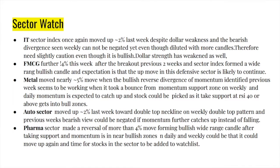Now, sectoral watch. How do the sectors perform? The IT sector again moved up, 2% up, even though the dollar has fallen. So you have to be careful. It's done a vertical move and the dollar has weakened, so whether this move is sustained, you don't know. But as of now, momentum, trend, candlestick patterns, everything is super bullish. There is also a diluted bearish divergence which can play out, diluted because of the large number of candles on the weekly.